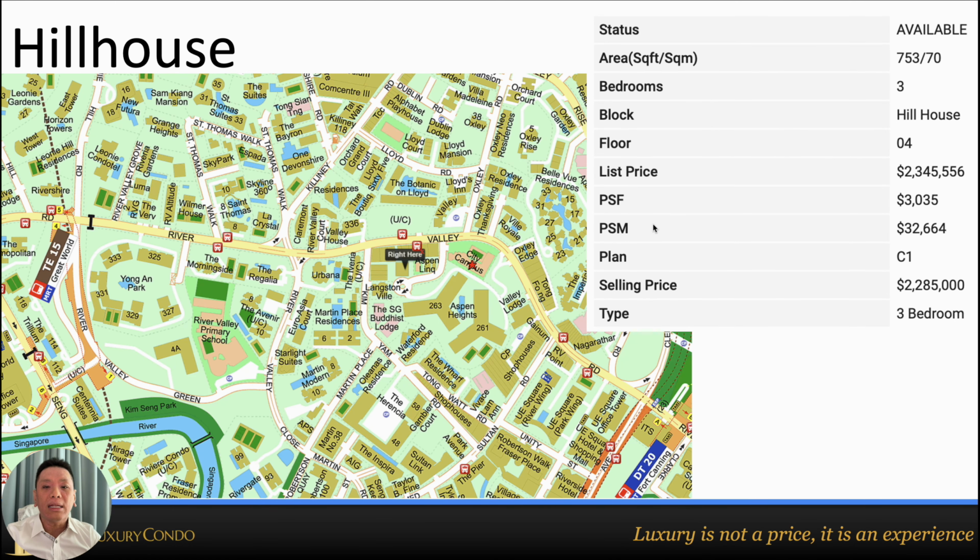Now, the next property that I would like to recommend is for those who prefer the city center, investors looking for very strong Orchard Road properties. This property is called Hillhouse, which I quite like. It's located at Institution Road. It is located quite along River Valley, and River Valley is a very strong expat rental location. Expats who want to rent there would like to rent along River Valley Road.